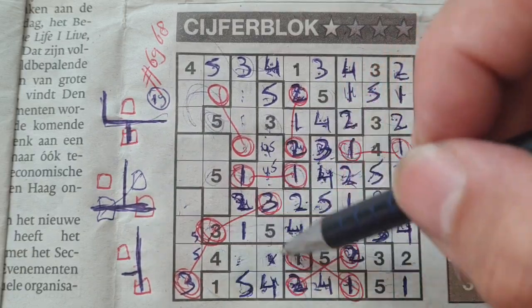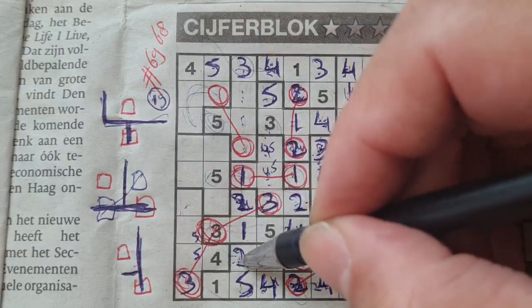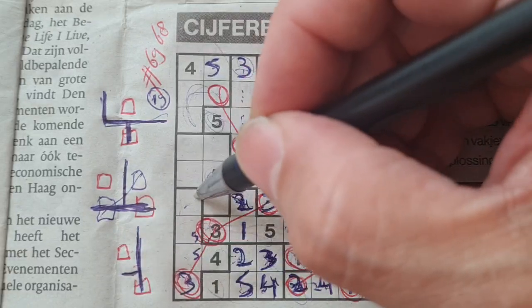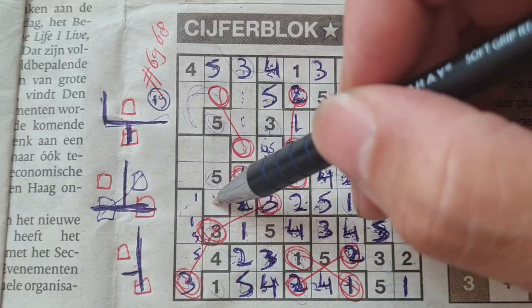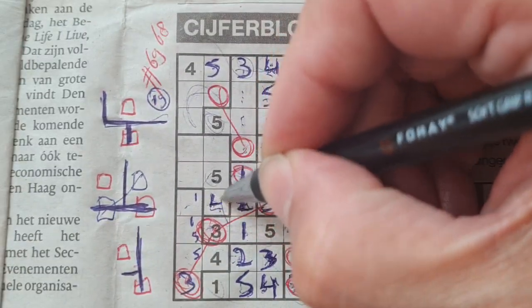2 numbers left in this area for numbers 2 and 3. We have a 2 there, no 2 there. 2 should be here, and the 3 goes there. This box can be a 1, so the 1 could be here, could be there. I think this box should be a 4 because it can be 1, can be 2, can be 3, should be a 4, can be a 5. Yes, definitely a 4.